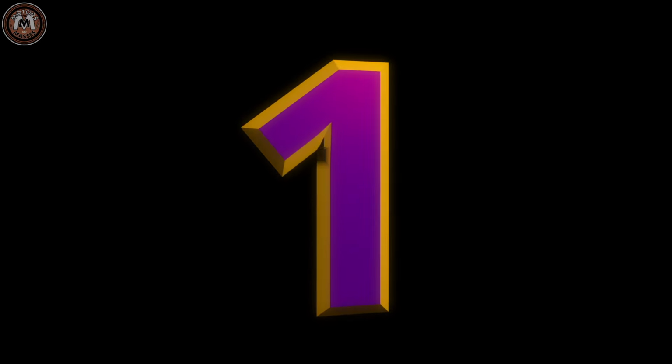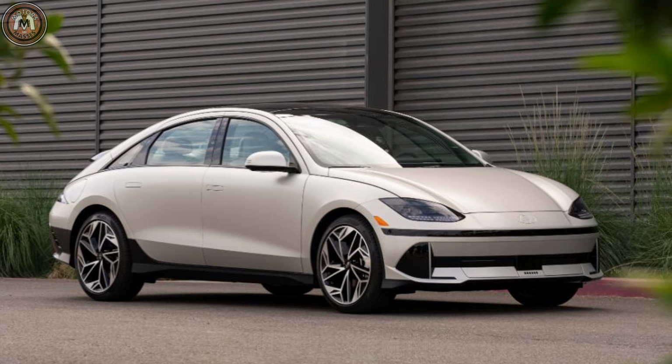So for number 1, it's this, the new Hyundai Ioniq 6. I mean, look at it. It's got that weird sort of saggy front end and saggy back end. It's like, I don't know, a flan that's sagged at either side.